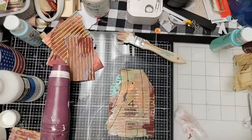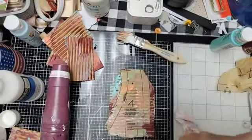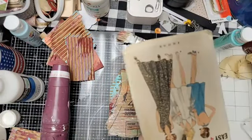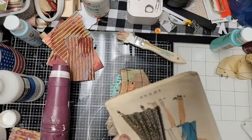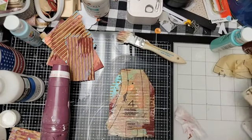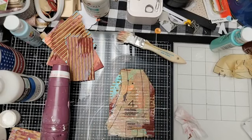Okay. Let it sit. Pull this out. See this girl right here? I want her from the front of the cover of my pattern. But what I don't want to do is totally destroy the other lady. Okay, so let's do this. We're going to cut her out. And she's going to be kind of like a paper doll, see? So let's just trim her out.